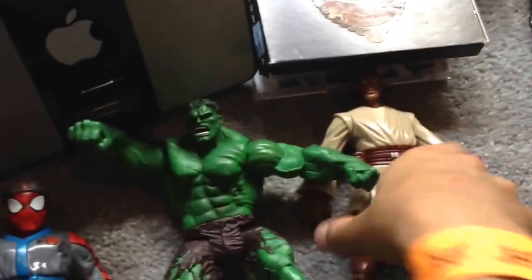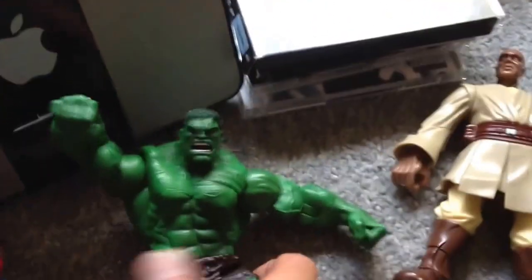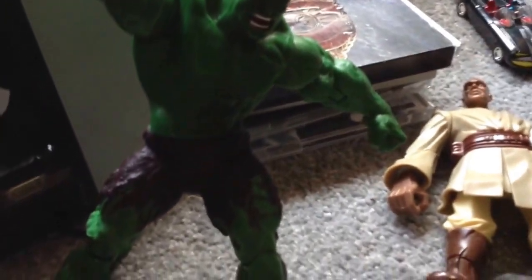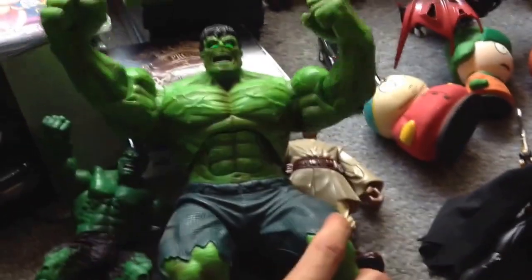And then is this Mace Windu, sort of like the animated style one. I think I've got a really big Wookiee animated like this. There's this Hulk, bit of movement, one leg sort of outstretched, one fist in the air, so he's sort of like that. I thought he was pretty cool. I don't remember how much he was. And there was this Hulk. God, let's see if I can fit him in the screen and hold him at the same time. I don't think I can.